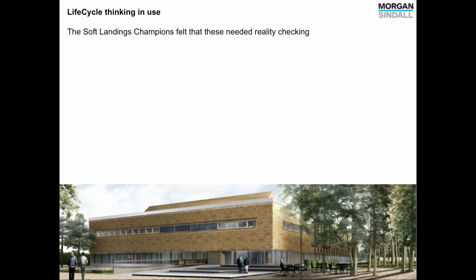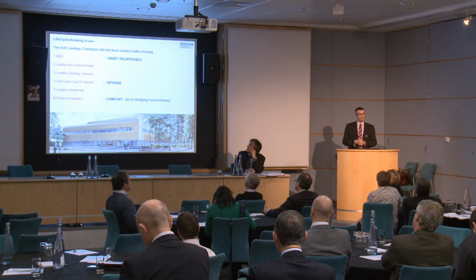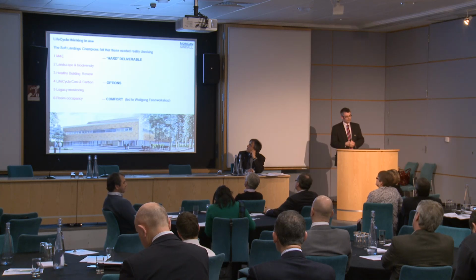Now, as part of the soft landings process, we decided to reality check a few things. So we picked on the obvious one, which was M&E. It's a very hard one to do. There's hard deliverables there. Everybody knows what they want from the FM team. I want this type of air handling unit. I want this type of boiler. These are the controls I like. So there's some very firm beliefs there from the client team that we can work with.